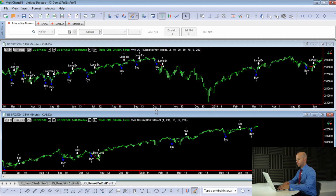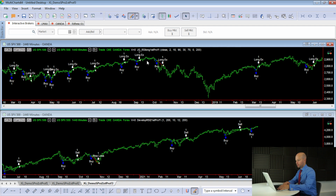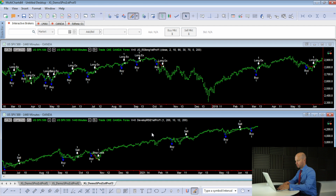The last thing we do in this pane, we've got both the strategies. We've got the top one, which is using the 70 level of the RSI, and the bottom one, which is using the first profitable close with the 12-day delay. And I want to look at the results from 2020 through to the end of June 2021. Let's first look at the equity curves of both.